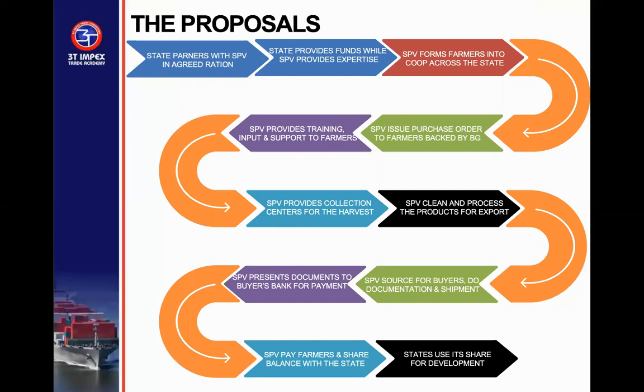The idea is that the state supports land input and provides a collection center for harvest. SPV cleans and processes this product for export, sources for buyers, does documentation and shipment, presents document to the banks for payment, gets paid, and of course, pays the farmers with profit on their effort, and of course, pays its partner, retains some to run the business, and that's more than enough. More than enough to support the budget of the state.